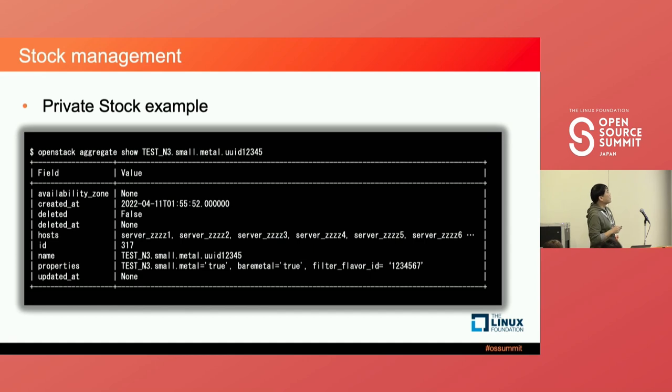And this shows the OpenStack aggregate show command list for project 10. So we associate to the host, which is pre-assigned to a specific project, like ZZ1 or ZZ2 or ZZ3, they are the pre-assigned stock for the UUID 12345 project.